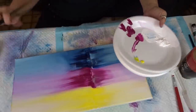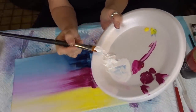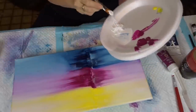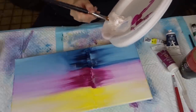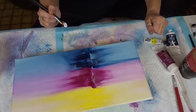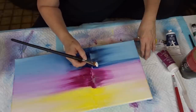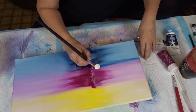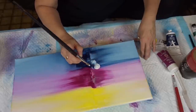Okay. So, I am going to just load up my paint. I'm going to show you. See where that little drip is? Do not go past that in your bristles, because then you get way, way too high and you can possibly ruin your paintbrush. So, we will start with the blue. And we're going to start kind of right about here. We're going to do a nice big one. We're going to put it down. We're going to push. And we're gonna bring it up. Down, push, bring it up.